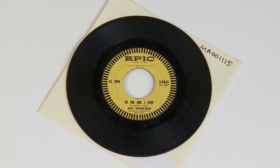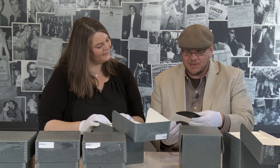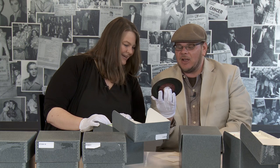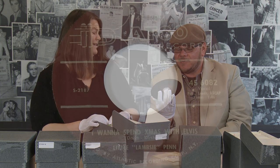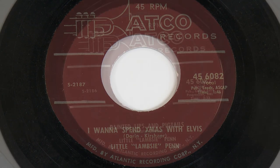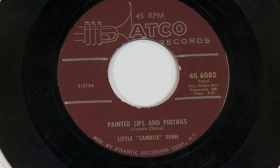Oh, this I thought was comical, and just because Elvis had it, I wonder if somebody gave it to him as a gag gift, but it's called I Wanna Spend Christmas with Elvis. It's a little lamb sound in here. I want to spend Christmas with Elvis, backed with Painted Lips and Pigtails.